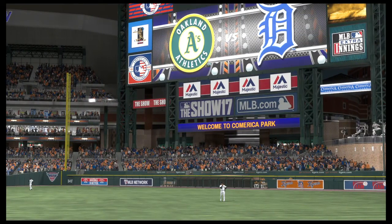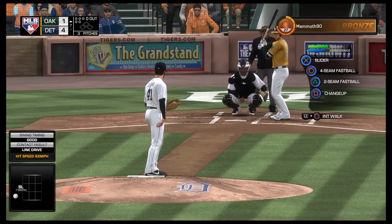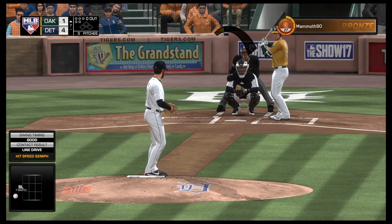Back here now at Comerica Park in Detroit. We're through the first 6 innings with the Tigers on top, and before we start the 7th, let's take a look at our game summary.